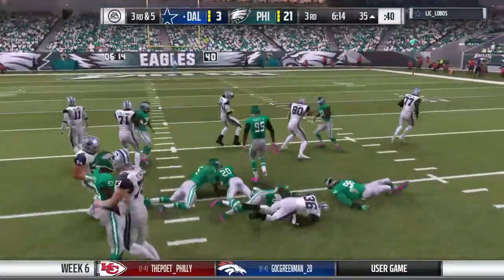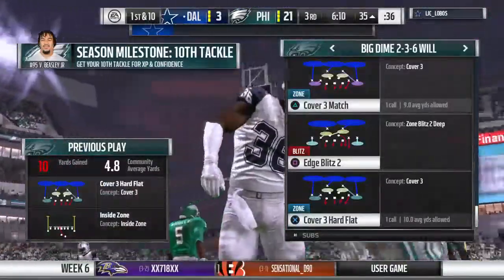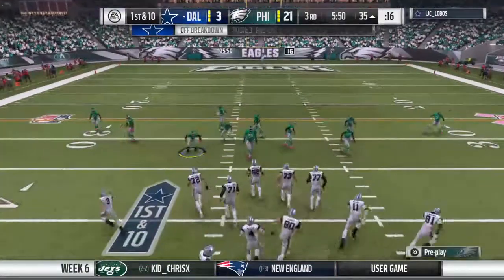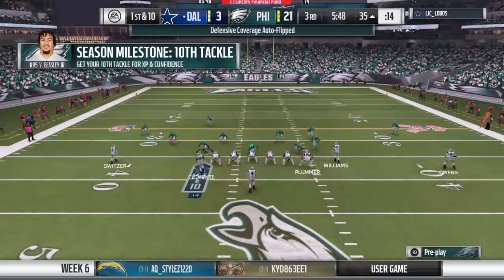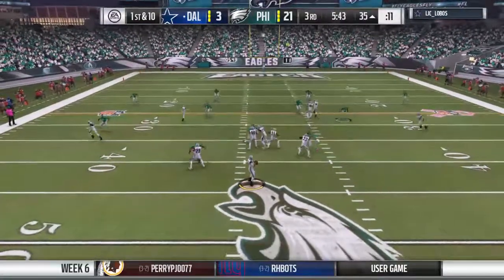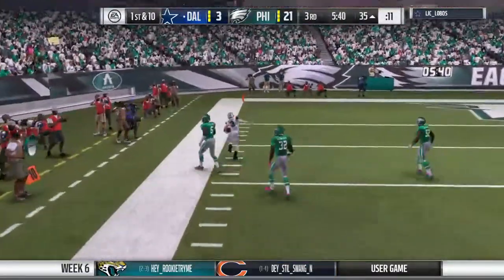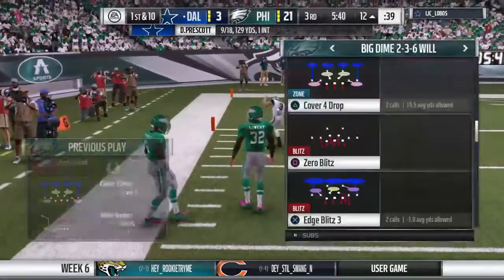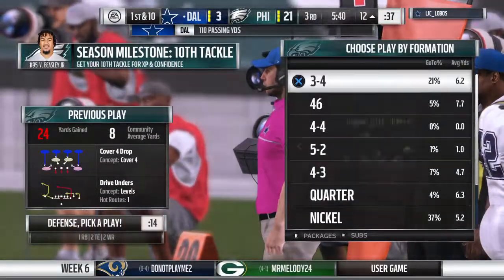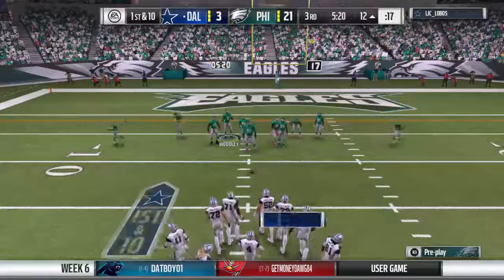A great effort there to shed the contact. And it helps him pick up the first. Give him 10 yards on that one, and that'll earn him a fresh set of downs. And here comes play number 6 on this drive. They come out 5 wide, 3 of them to the right side. Here's Prescott, looking left side, and it's complete. And he is out of bounds just a yard or 2 shy of the 10. So here we go, 1st and 10 now.